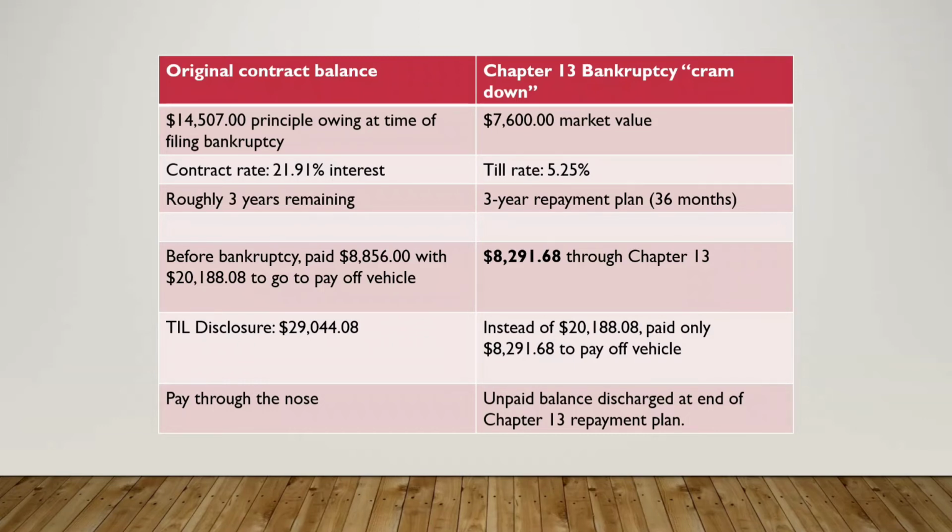Of course, you could compare the contract rate at the outrageous 21.91% interest versus our proposed rate, which was based on the Till rate at the time. And I'm not going to get into a lot of detail about what Till was, but Till was basically a Supreme Court case that said what creditors could be paid through a Chapter 13 cram down was basically prime rate plus 1 or 2 points for risk. So 5.25% interest is what we were able to push in terms of this cram down. It was a 36-month Chapter 13 repayment plan, and it's just coincidence that there was roughly 3 years remaining as well on the contract balance.